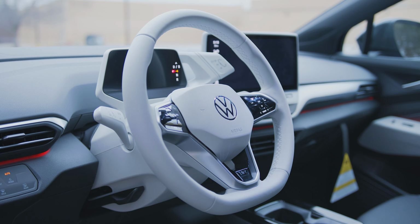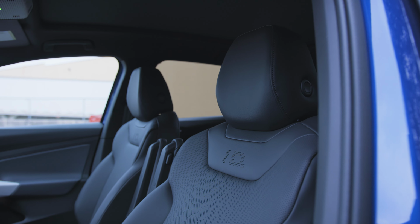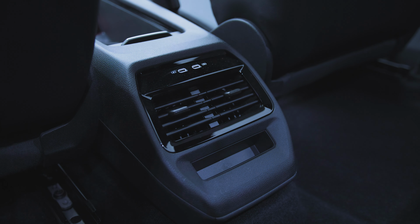This steering wheel that I mentioned earlier is a heated steering wheel, which is super nice to have. These are V-Tex leatherette seating surfaces. They have really cool ID perforated badging right here on the seats themselves. In the back, you've got 2 USB-C charging ports.